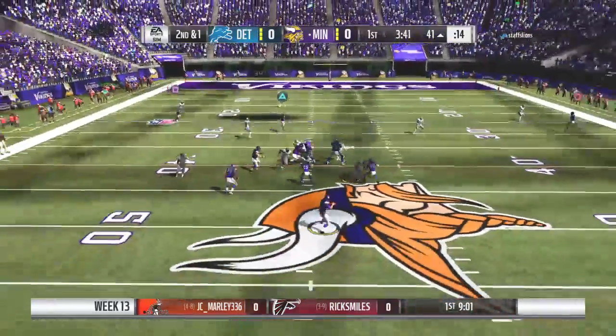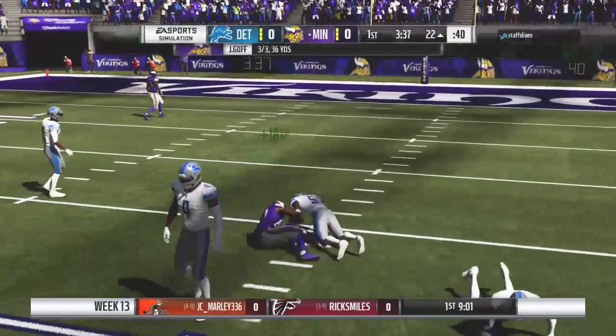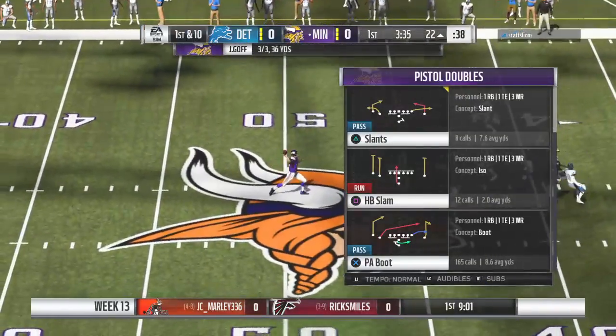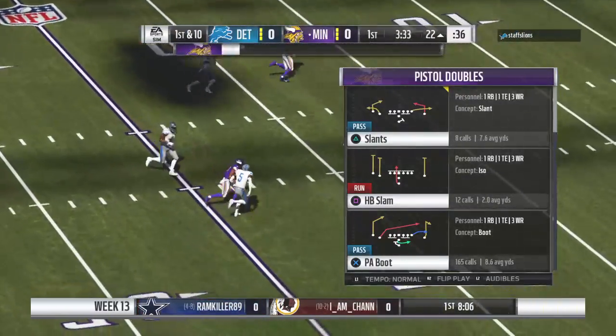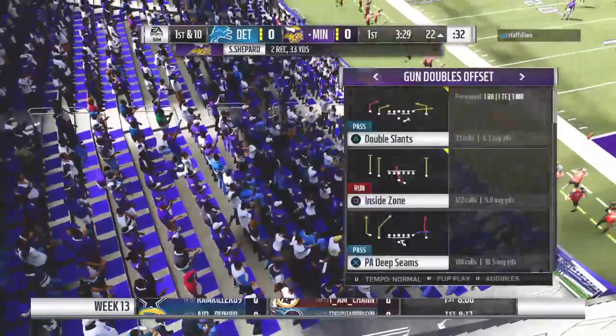Now it's Goff off the bootleg. To Shepard, complete over the middle. And brought down, but not before they're inside the 25. They call it a gain of 19, and it moves the chains.